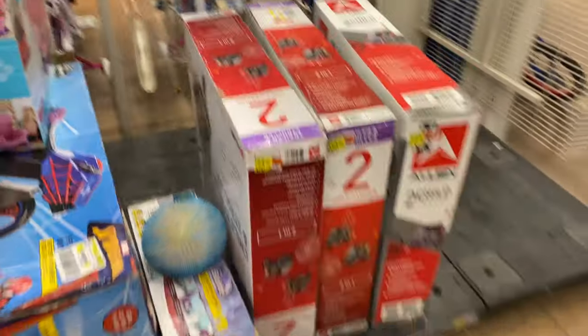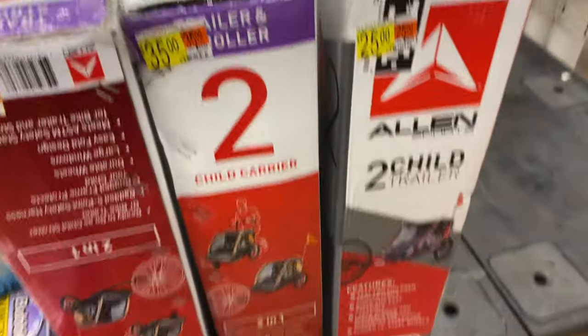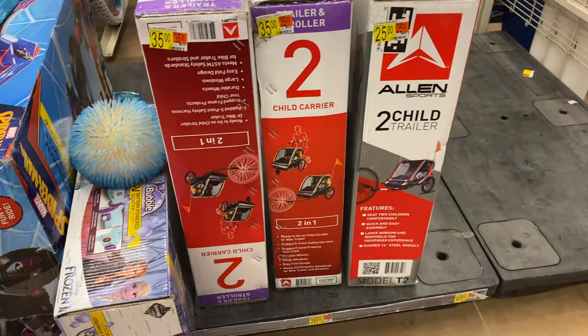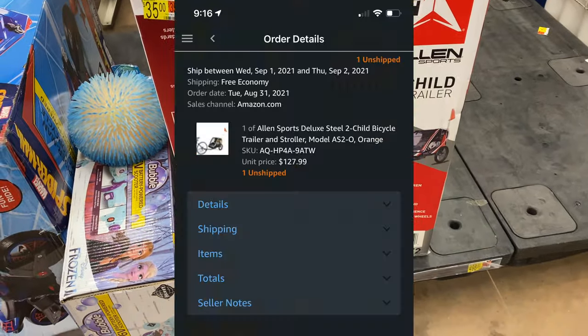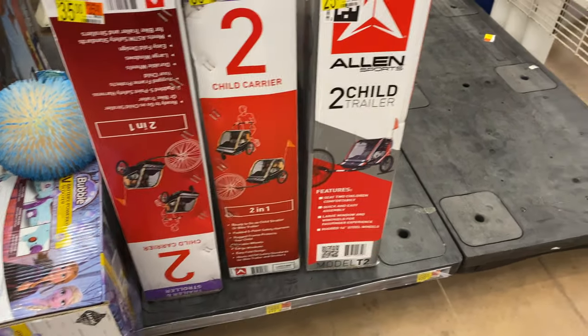So if you do have these at your store, if you are a reseller, you can make a couple dollars on these. And oh my god, I can't believe y'all saw me post these a couple weeks ago. I was waiting on them to go on clearance and they did. They went down from 50 down to 35 and 25, and I actually sold one before I even left the store for $128.